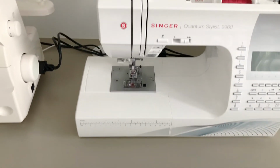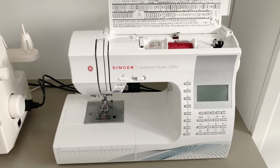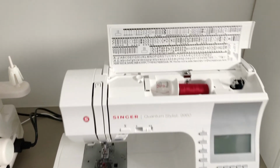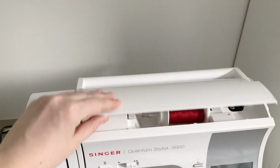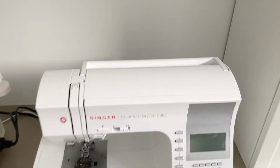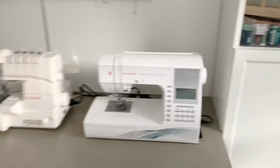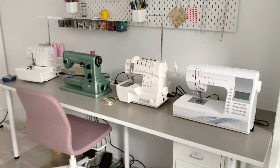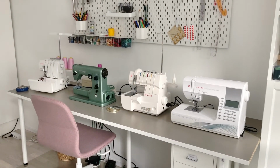I prefer the green Husqvarna though for regular sewing because it's really nice to sew with. The sound is really nice. It purrs like a cat, and this one is modern, so it has some benefits. But yeah, I really enjoy all of the machines, but the cover stitch I might get rid of. And it's really nice to have them all lined up here. Yeah, they are so nice.